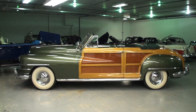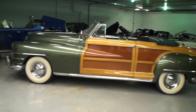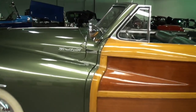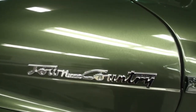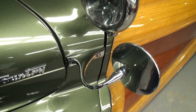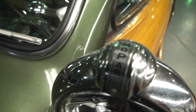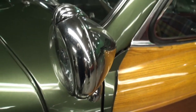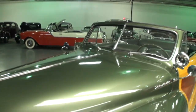Now, the great thing, in my opinion, of this car is the green color. It gives it a very natural look. I'll get closer, because you can see all of the woodwork and how they put these slices together back in this time frame. To make this car, it must have taken a ton of time. It did. And you could see the jewelry even in the art of the mirror. You have the Mopar there on the lamp, your split windshield. I'll just give you an overall shot of the front of the car.